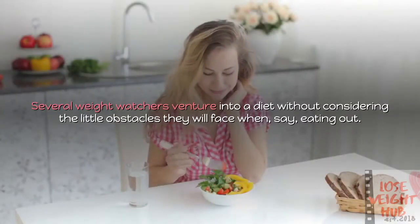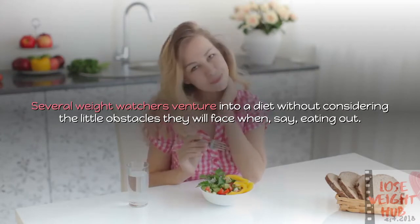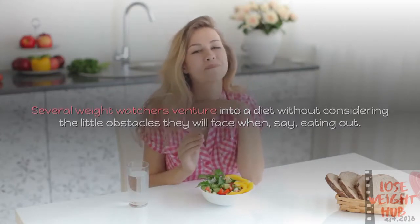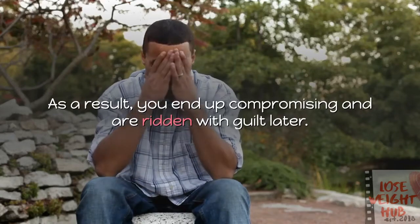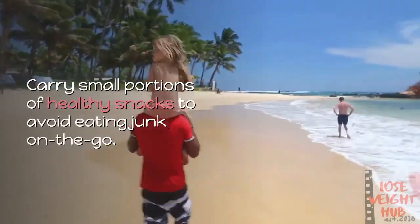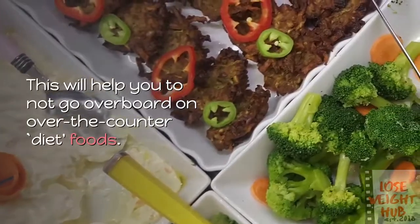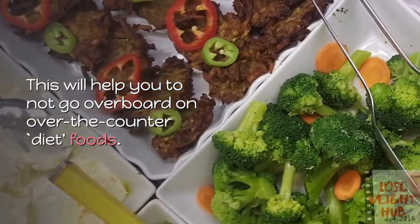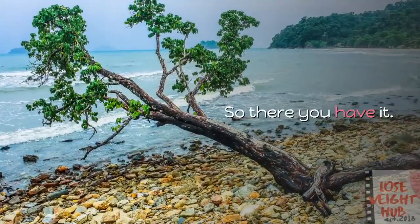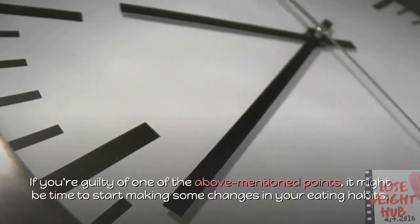5. You don't plan enough. Several Weight Watchers venture into a diet without considering the little obstacles they will face when, say, eating out. As a result, you end up compromising and are ridden with guilt later. Carry small portions of healthy snacks to avoid eating junk on the go. This will help you to not go overboard on over-the-counter "diet" foods. So there you have it. If you're guilty of one of the above-mentioned points, it might be time to start making some changes in your eating habits.